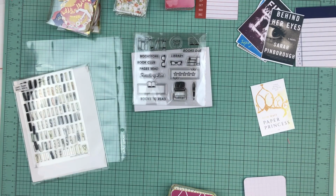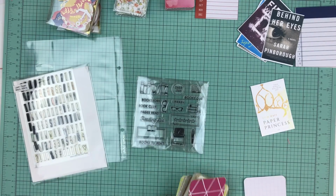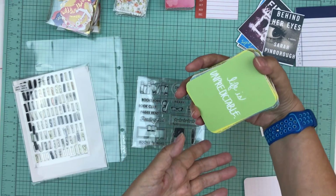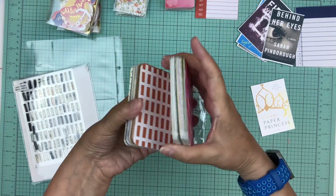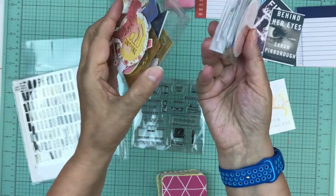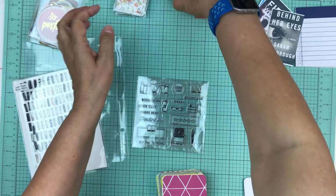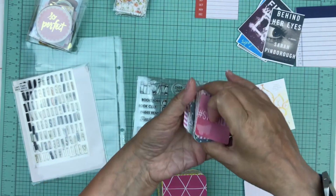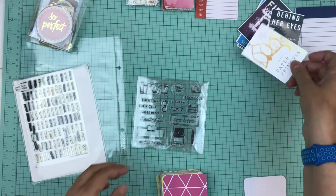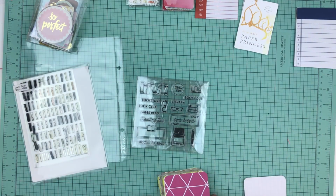Okay, so now I'm going to put you on fast forward. I'm not going to do all this real time. I just grabbed a bunch of 3x4 Project Life cards. These came with some Project Life kits, so hey, I might as well try to use them. And then I have little 2x2 cards. Try to use those. So just to try to use stuff that I already bought.